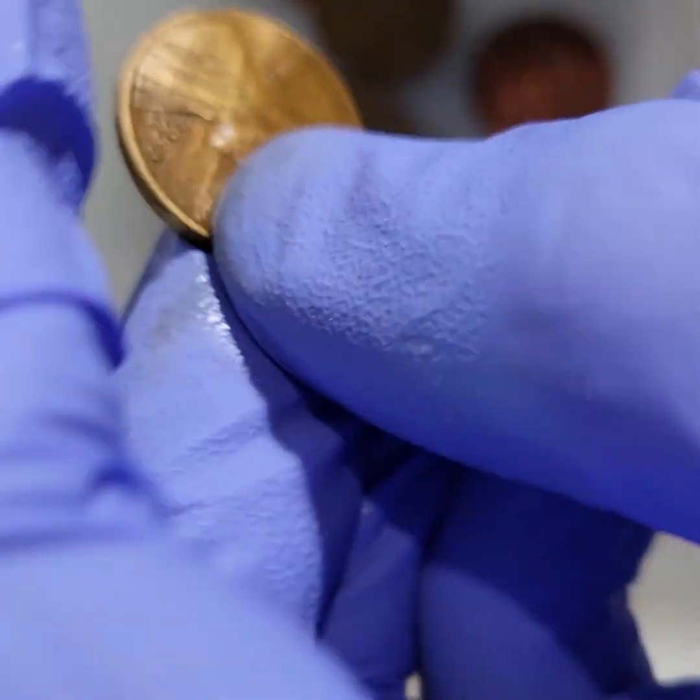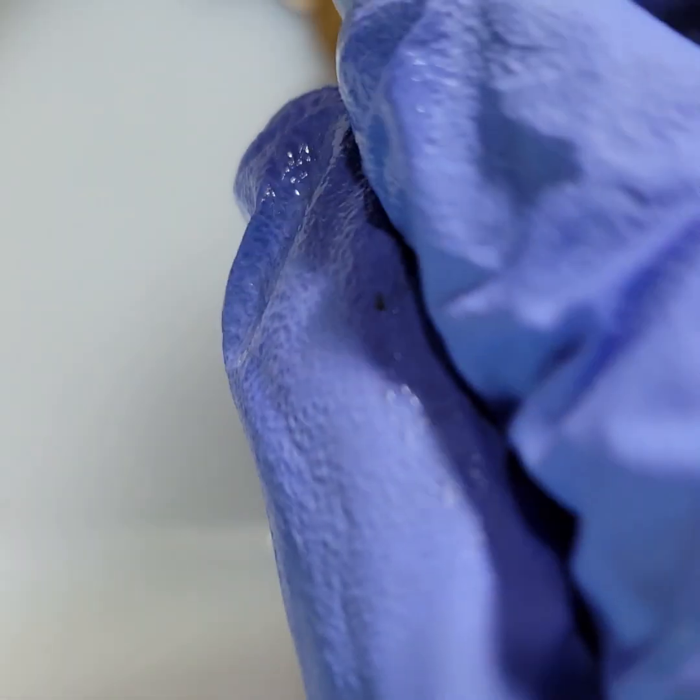And look at that. Came off. The black stuff came off. Okay. Talk about a nice clean penny, huh? And that was it. So this one is clean.